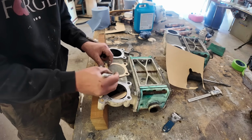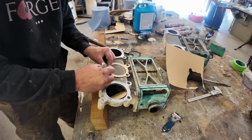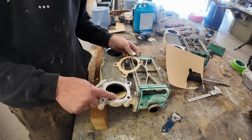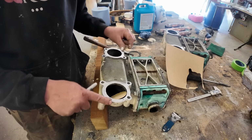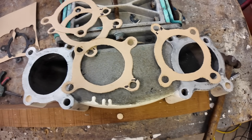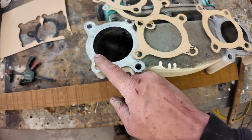Call this one number one, and put a forward arrow. The reason I'm labelling them is because all these castings could potentially be different. So we've now got a matched gasket to this casting. There you go, we've got 4 nicely matched gaskets to each individual casting.